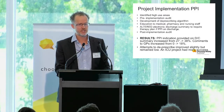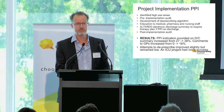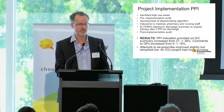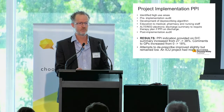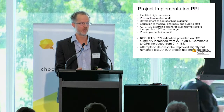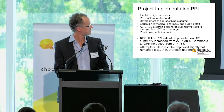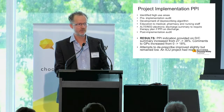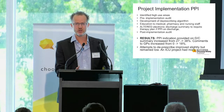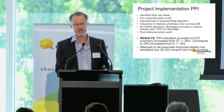We realised that education for this had to be multidisciplinary. The pharmacists were key to this, being involved because they do the medication reconciliation and discharge. The people who are writing up the medicines are often the junior medical staff, but often the nurses would also be giving an extra guideline to the junior staff, like, oh, you've forgotten to write up their PPI. The thing that we found was probably the most important is we have an electronic discharge summary. If you ordered a PPI as a medication on that discharge summary, we made it a mandatory field that you had to write instructions to your GP.